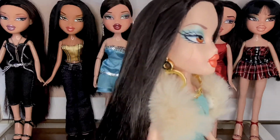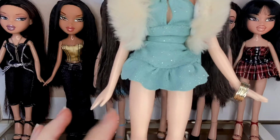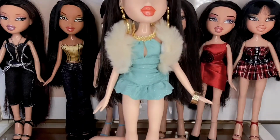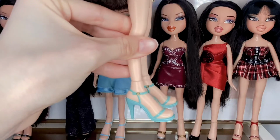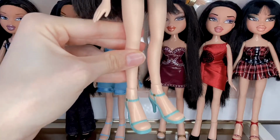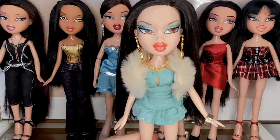She came with these gold earrings, and this top is actually missing the pants, but I like to put it as a dress on her. And I just gave her some extra accessories, and she comes with these turquoise, almost the same tone as the dress. So yeah, this is probably one of my favorite looks that I've given my dolls so far.